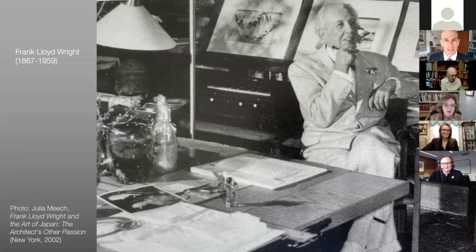Wright was keenly interested in Japanese art, which he collected and used to decorate his homes. He was an active dealer of Japanese prints from the time of his first trip to Japan in 1905. And he was especially attracted to ukiyo-e, which he bought cheaply in Japan and sold to clients in the United States. Here you're looking at a photo of Frank Lloyd Wright with a few Japanese prints in the background.